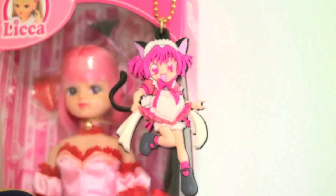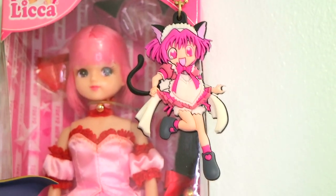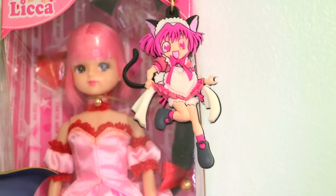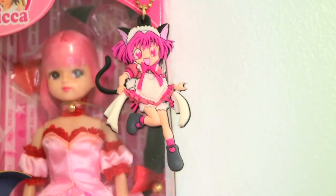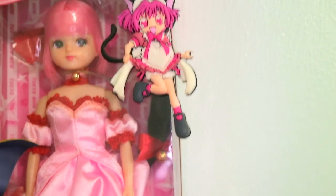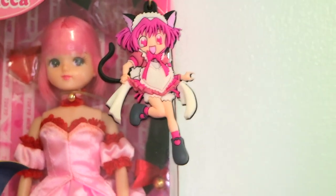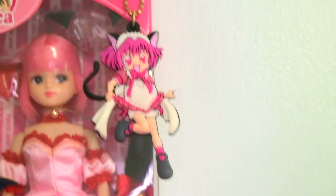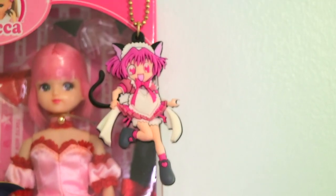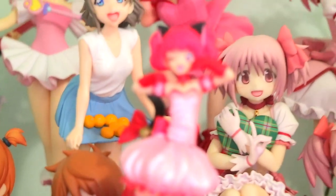And then right on top of her, I have washi tape on there, so it doesn't damage the box. I have a Mew Ichigo rubber keychain that I have been looking for so long, along with other keychains that I still can't find. I think this is adorable. I love it so much. I know they have ones of other characters, but I can't find those either. And I am looking. I am searching. So if you find one or find someone that's selling it, please let me know in the comments or just DM me on Twitter.